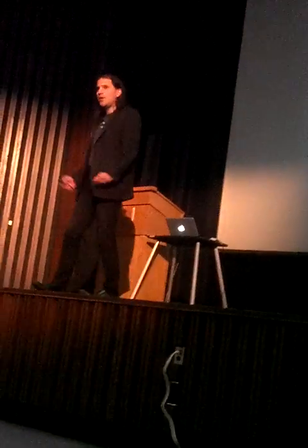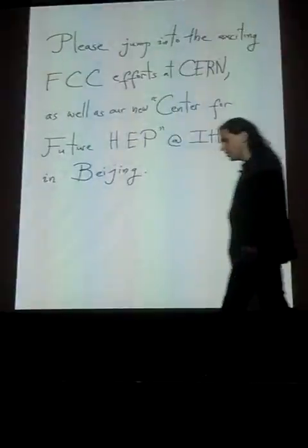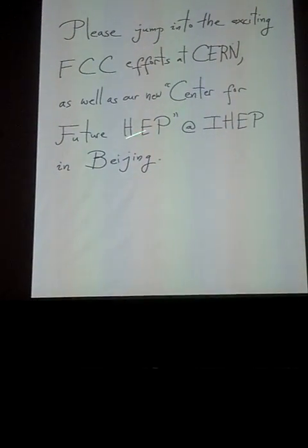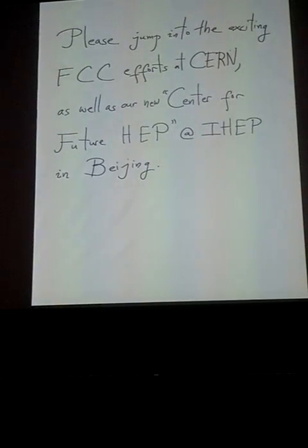The good news is that while our country seems to lack the vision to do anything about this right now, some people around the world are thinking about it seriously. Europe is thinking about it seriously. China is beginning to think about it seriously. And so, if you're interested, please jump into the existing efforts. There's the Future Circular Collider effort at CERN, as well as the new initiative we have in Beijing, the Center for Future High Energy Physics. And what I'd like to say about this CERN Beijing is its number one goal is to change its name as quickly as possible and get rid of the word future.